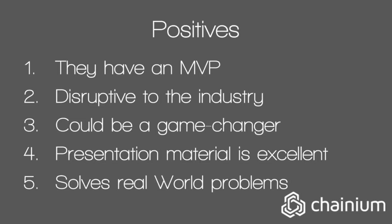Number 5, this does actually solve real-world problems. It solves problems for small businesses. How do they get capital? It also solves problems of how investors can get involved with stocks and shares. It makes it a lot easier for both parties.